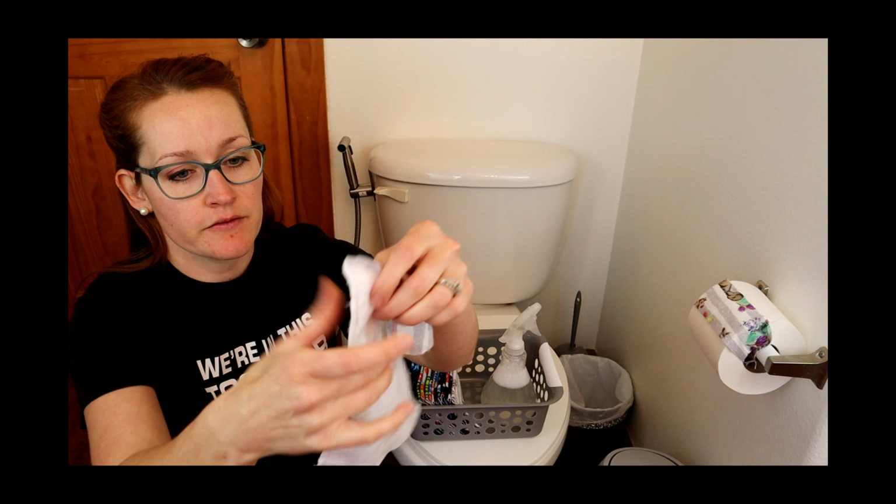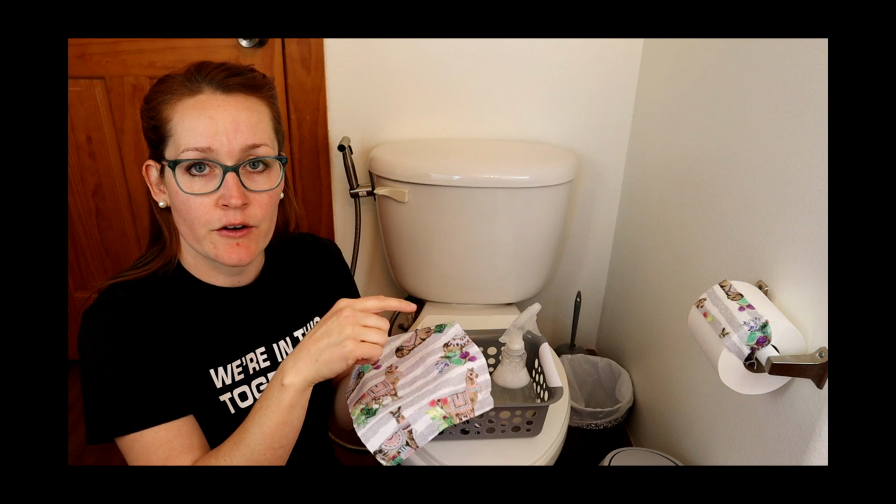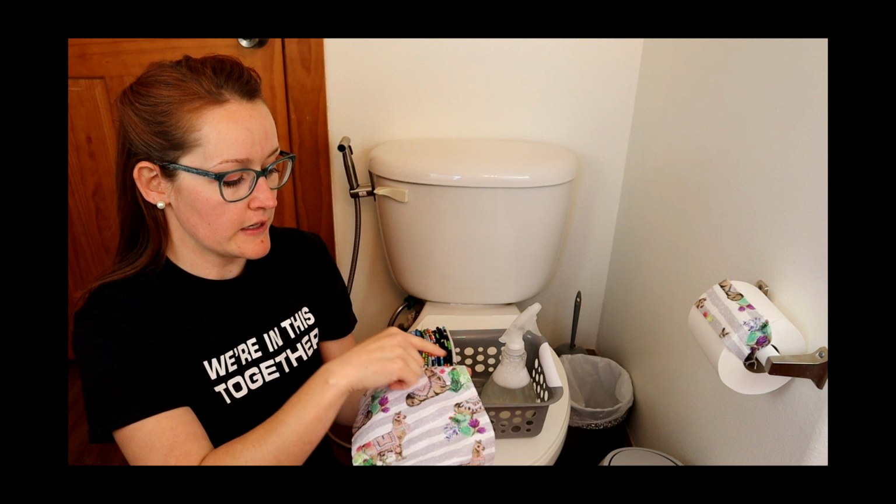I've seen a lot of people that have made a double layered wipe. So they basically go to the sewing machine, they've got the top and the bottom to their wipe, they sew around and leave a hole, and then they turn it inside out and stitch around, and then it's two layers. And that's totally fine if you guys want to do that.